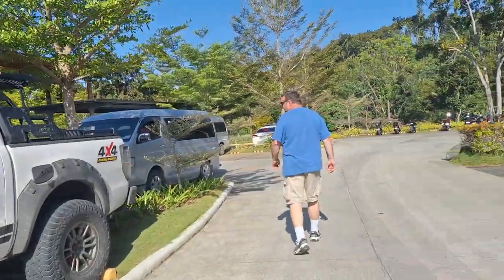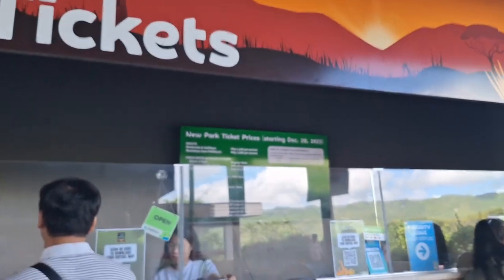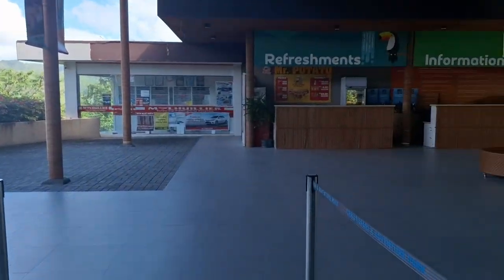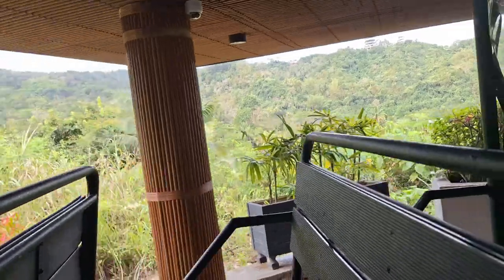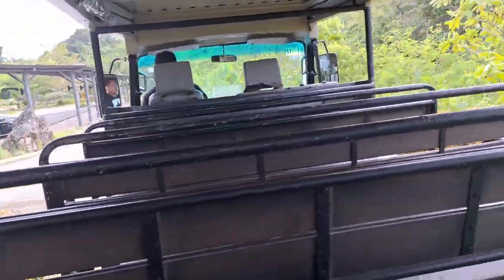This is the parking area of the Cebu Safari, and let's go to the ticketing area. So we pay 1,000 pesos for the entrance fee, guys, and about the child rate, it's based on the height.